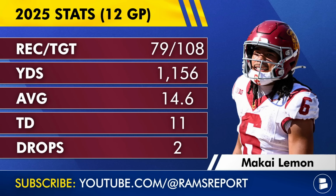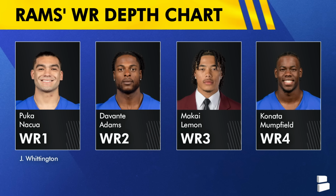Makai Lemon could be a receiver number 1 for a lot of NFL teams. Don't get me wrong here. I'm going to show you this depth chart, and he's 3rd. But think about that in the context of Puka Nacua and Davante Adams being your 1-2. And no, Makai will develop into the eventual number 2 with Puka.